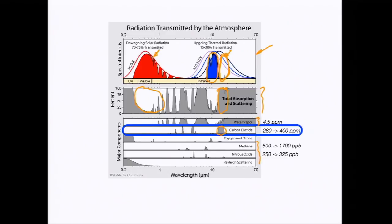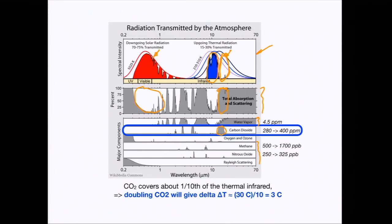If I look at that carbon dioxide feature and I ask, how much of the wavelengths in the thermal infrared does it absorb? What's the fraction of the spectrum there? I do this completely by eye. I didn't do it numerically at all. Okay, so I'm just winging it here. I'm going to say that it's about 1/10 of the spectrum. You may come up with something different, and that's okay, right?